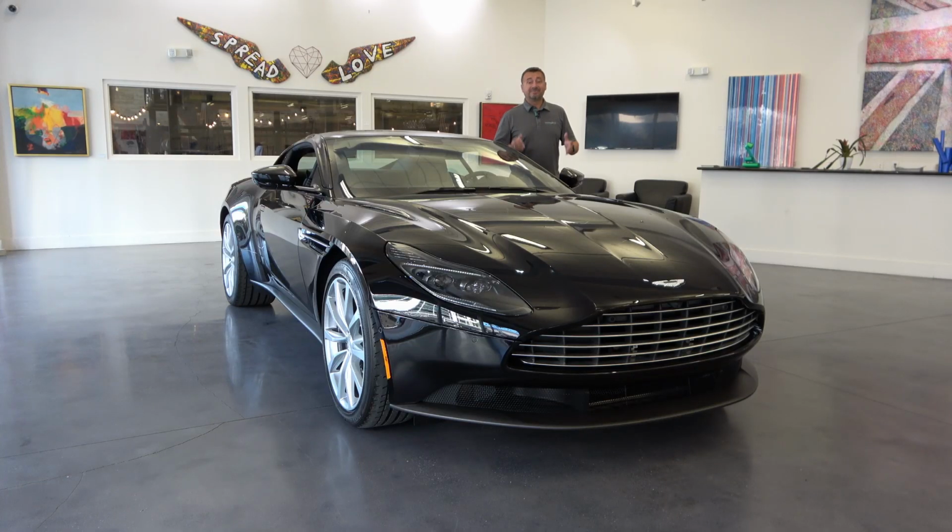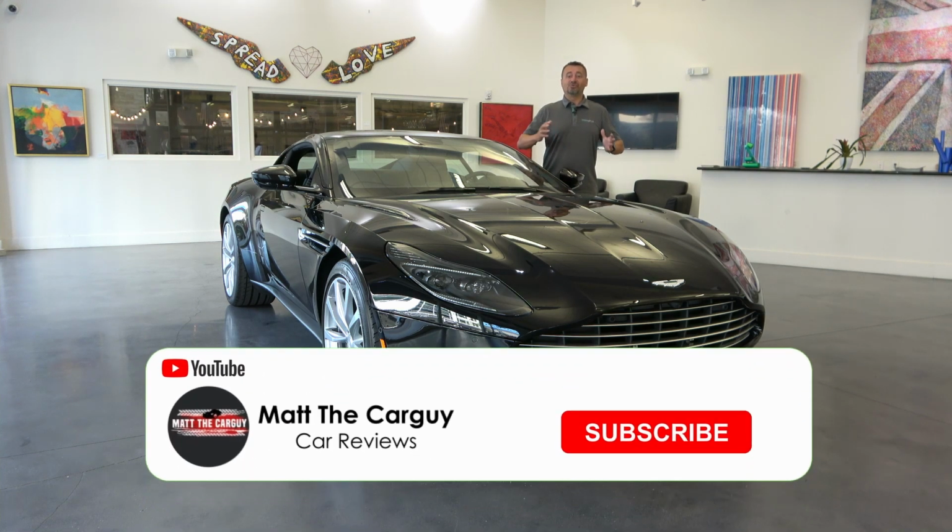Guys, I gotta tell you, every time I walk into this dealership, I feel like a kid in a toy store. I'm back here at the Sarasota studio, the ultra luxury boutique dealership downtown Sarasota, and I'm here with this 2021 Aston Martin DB11. Now, this is the second Aston Martin that I have on the show, and I'm super excited to take you guys on the tour of this vehicle.